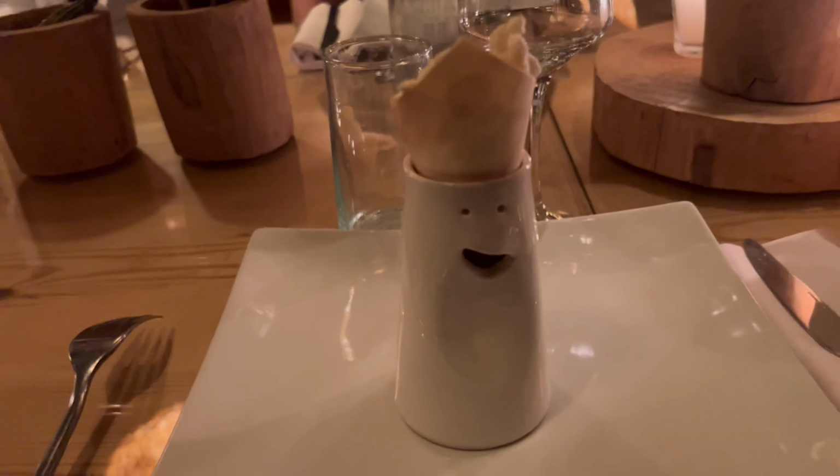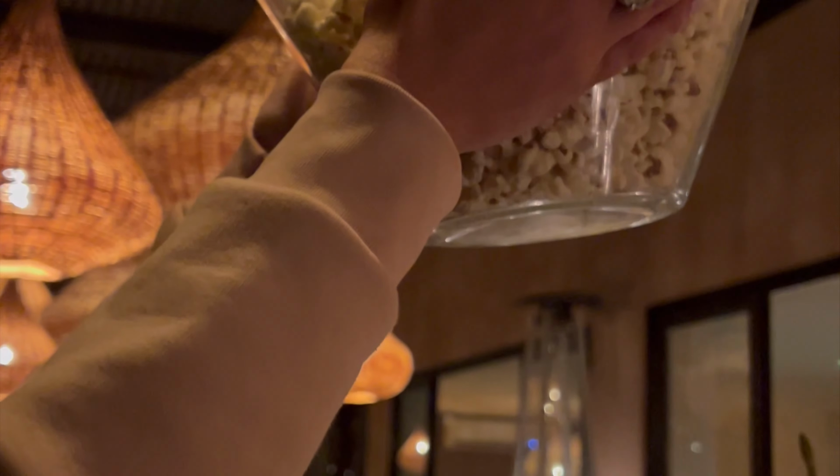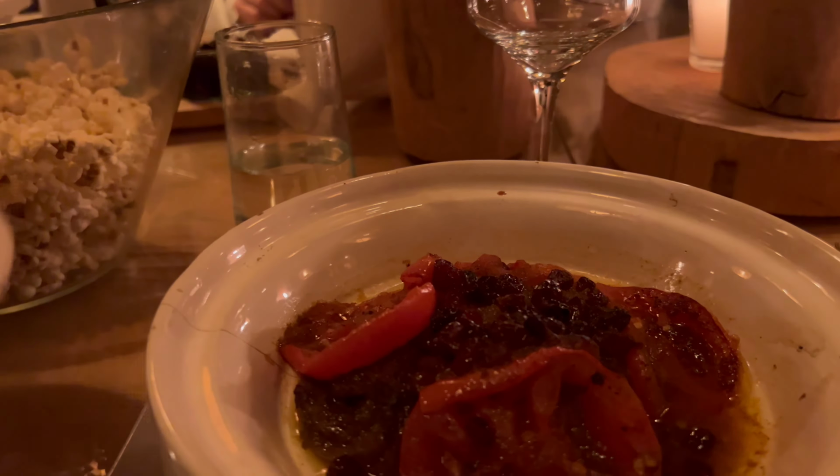Terrible. Oh my gosh, we said we wanted popcorn and they brought us little popcorn. Yes. See what we have here. Stew, perhaps? Stew and tea.